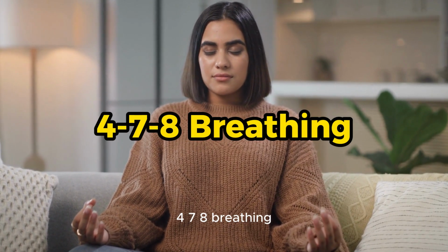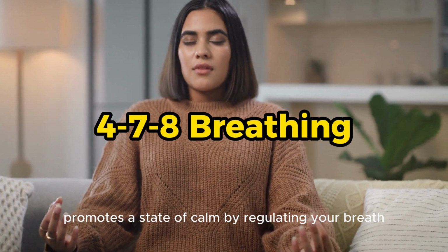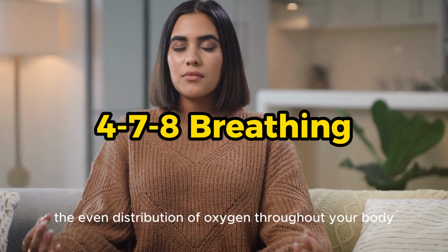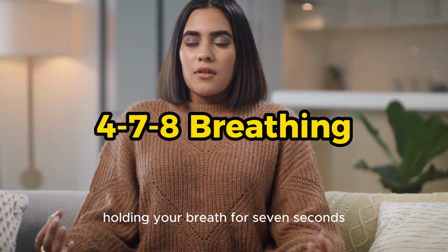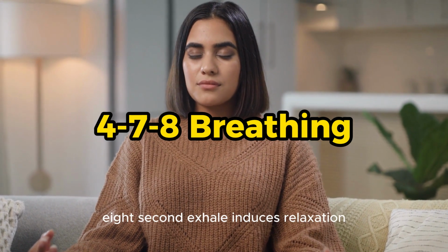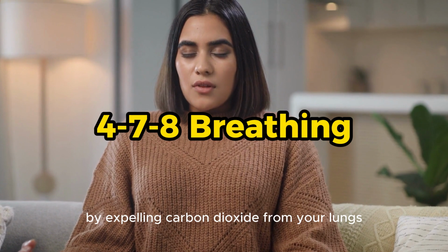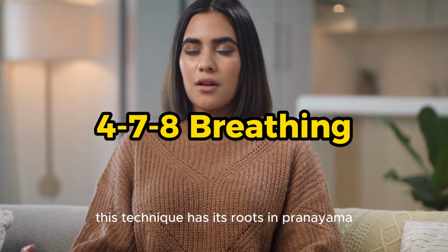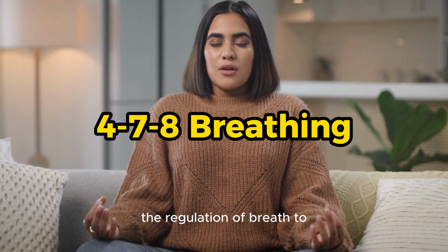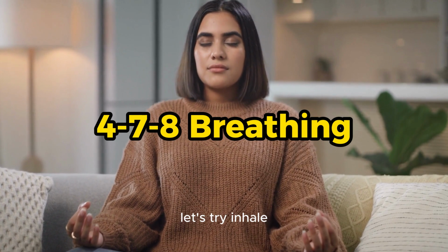4-7-8 breathing. The 4-7-8 technique promotes a state of calm by regulating your breath and encouraging the even distribution of oxygen throughout your body. Holding your breath for 7 seconds allows oxygen to fully circulate, and the longer, 8-second exhale induces relaxation by expelling carbon dioxide from your lungs. This technique has its roots in pranayama, an ancient Indian practice that involves the regulation of breath to enhance physical and mental well-being. Let's try.